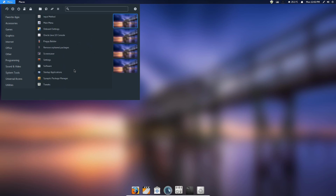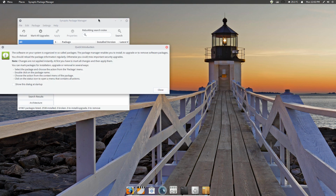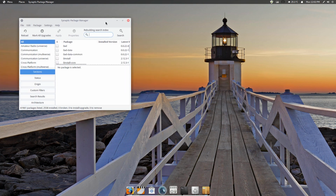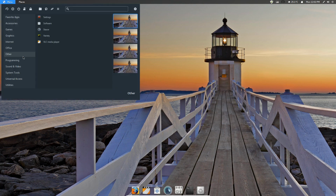So GParted is in there. Startup, Package, Synaptic Package Manager is included. Good old Synaptic. It's included for your usage pleasure. So let's go to Sound and Video: Brasero, Clementine, probably my favorite Linux environment media player. DeVeDe, haven't used that in a while.